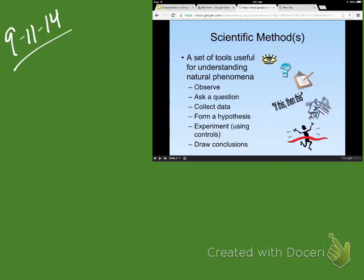Now, at the base of studying something scientifically, there are always observations. But there are observations through the whole process. So, you know, when we say observe, ask a question, well, yeah, but the observations happen throughout. So we have to be aware enough of phenomena that are occurring that we can ask questions about them.